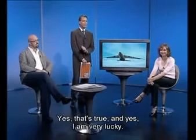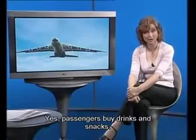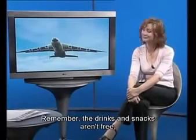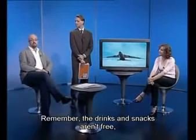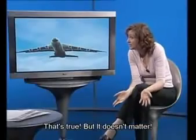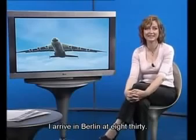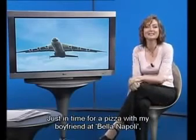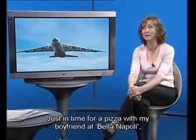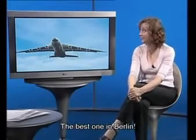Is there any food on the plane? Yes. Passengers buy drinks and snacks. Remember, the drinks and snacks aren't free. You have to pay even for a glass of water. That's true, but it doesn't matter. I arrive in Berlin at 8:30, just in time for a pizza with my boyfriend at Bella Napoli. A very good pizzeria, the best one in Berlin.